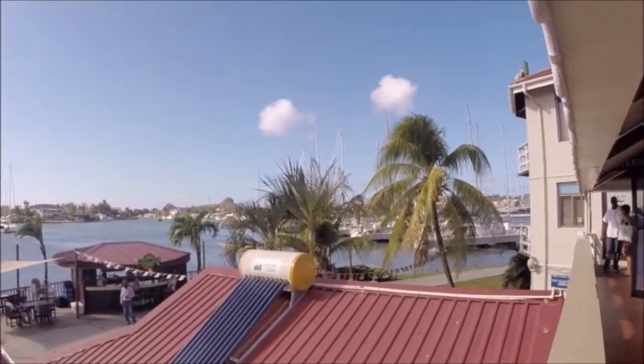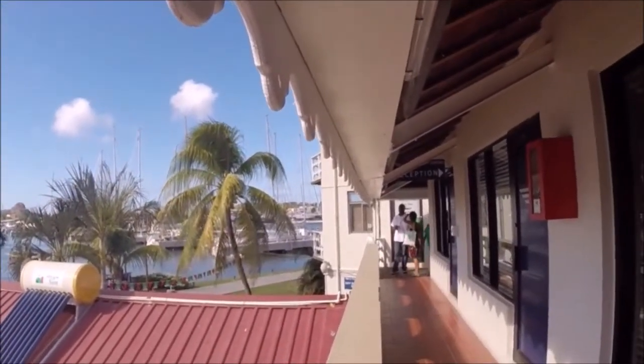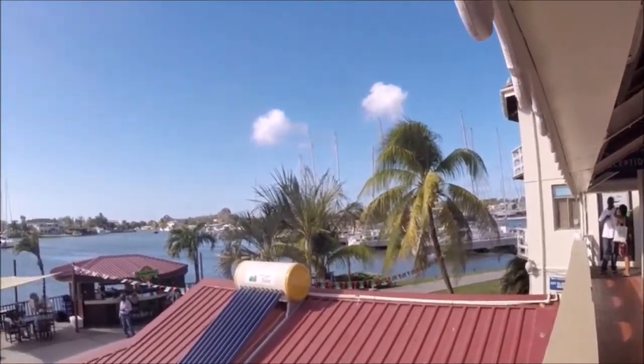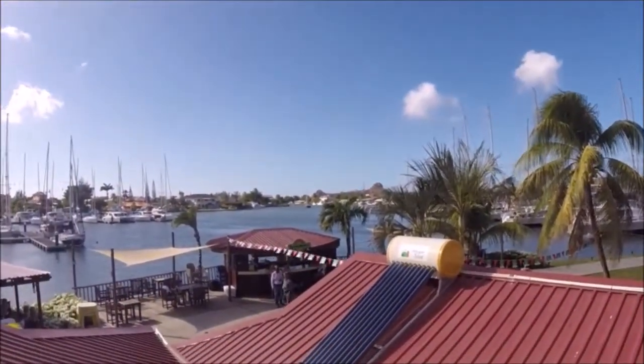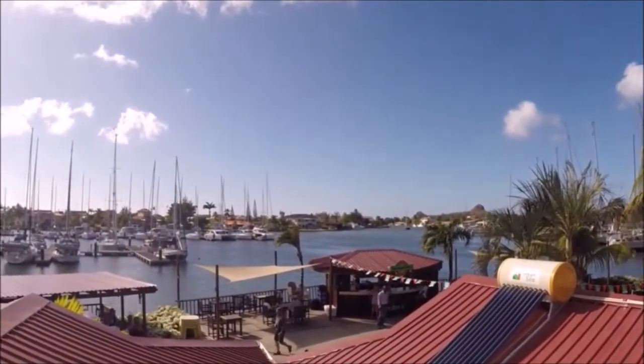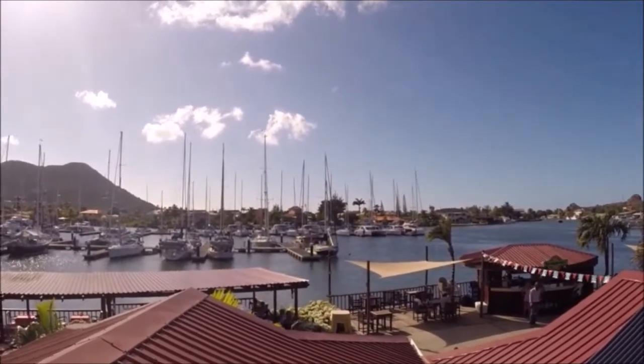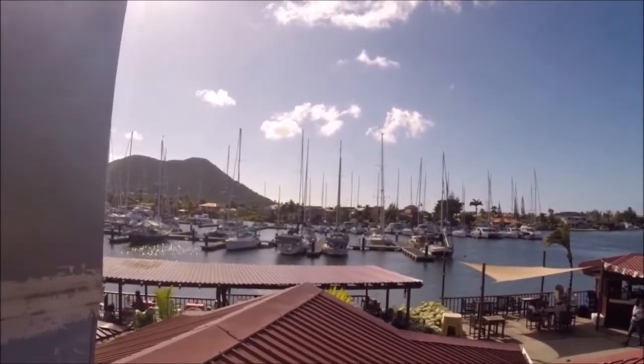This is the marina. And I'm on the second level. There's a Thai restaurant right here, which I've eaten at a couple of times. Straight ahead down there is the entrance from the bay. The marina, I believe, holds about 250 boats, and it has a separate fuel dock.